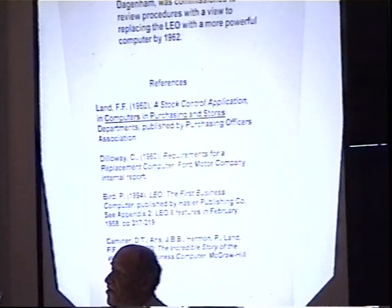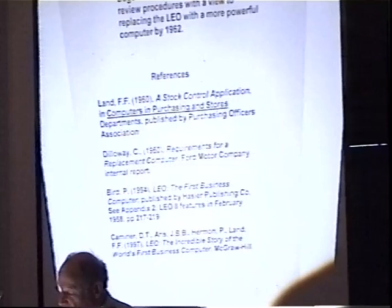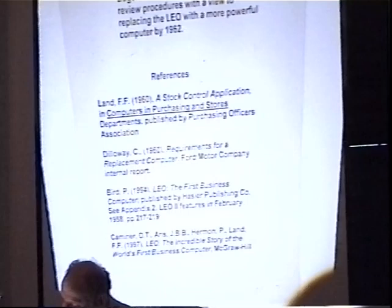Then there's a book which Jen had mentioned, Peter Bird's LEO, the First Business Computer, published by Hasler Publishing Company. And I particularly want to refer here, for those who are interested, that book gives the technical details about the LEO 2. I can't remember all the technical details. They're all put down there on pages 217 to 219 for those who are interested.